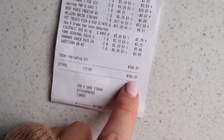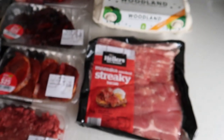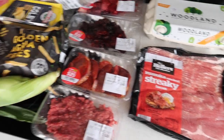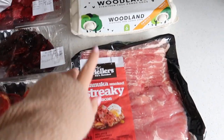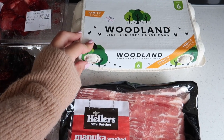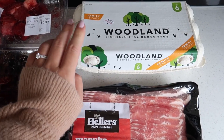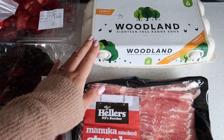So the total was $166.37, and this is everything that I got. I'll start up here. So we just got some eggs. Really looking forward to when we move into our new house. It's got a chicken coop and we're going to be getting chickens, so hopefully I won't be buying eggs for too much longer.